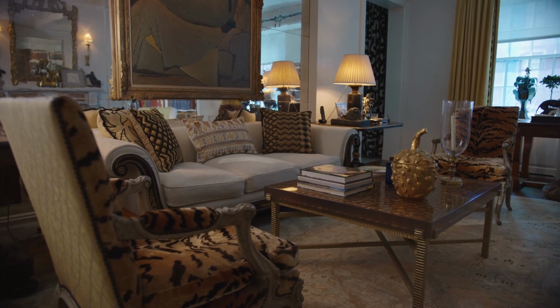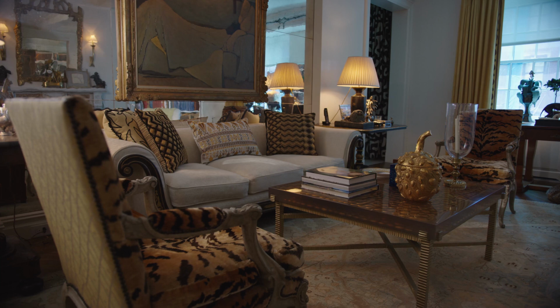So now we're in the living room of the apartment. This was actually a rather long, narrow room. Whenever I start decorating, I look at a room and I think, where's the seating going to go? How are we going to use this room? And I decided it would be better to have one large seating group that would seat 8 and with pull-up chairs, maybe 10 people, because that's as many people as we have for dinner.